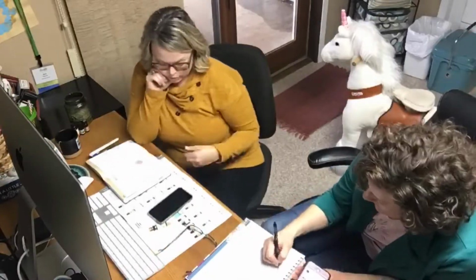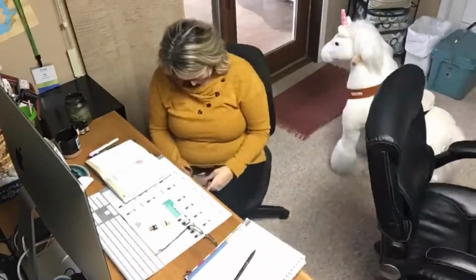But eventually it was time for us to head home, so the girls helped us get busy cleaning up. Okay, we are just getting things wrapped up and we're getting ready to clean up a little bit. So the girls have decided to help and we're gonna get it done lickety-split.